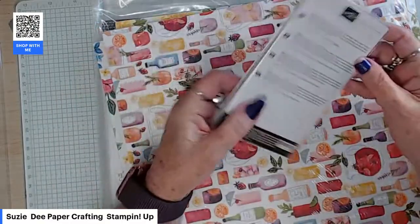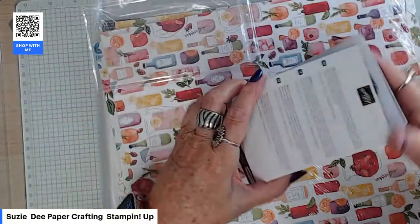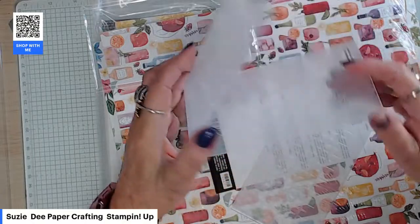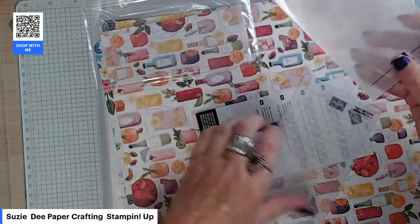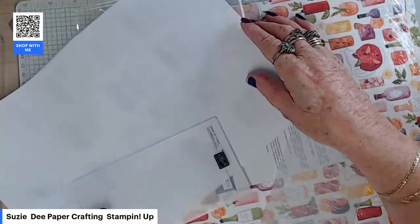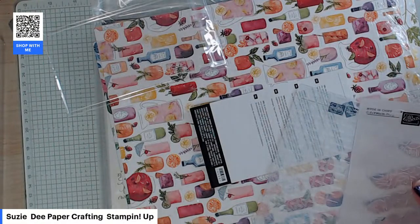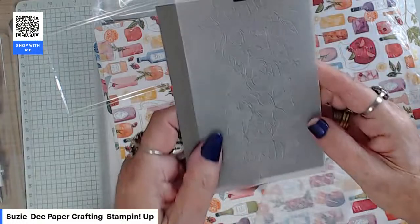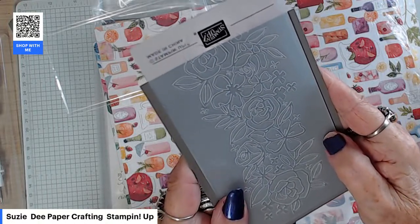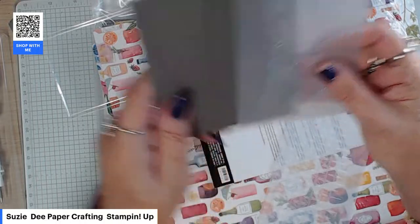Now you get two embossing folders. I thought I was missing one, but it's two. They're just ordinary, they're not 3D. Just put your paper in and you get that rose sort of pattern. I don't know if you can see that. Doesn't really show, does it? That might be better. Can you see it now? There, you should be able to see that. That's a pretty pattern. I like that. Be really nice.